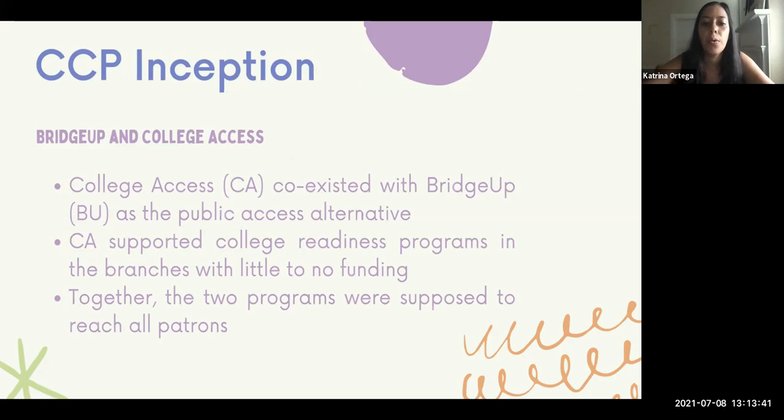Along the way, the program would support these students academically through high school and provide additional resources for them as they prepared for entry into college, such as college readiness workshops, essay boot camps, and campus visits. The Bridge Up program, including its resources, was only open to students who were enrolled in the program itself, which doesn't really meld well with the purpose of public libraries and the overall message that we received from Helen Gurley Brown. So to address this, College Access at NYPL was born.